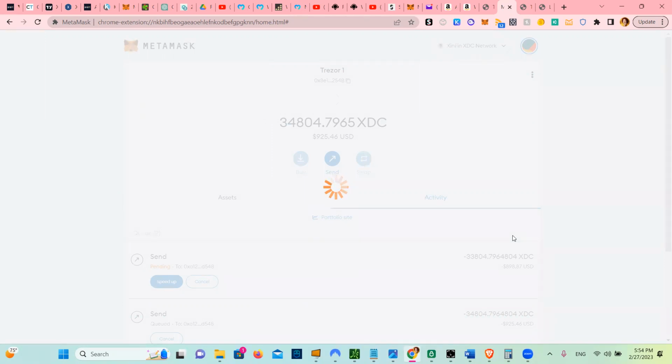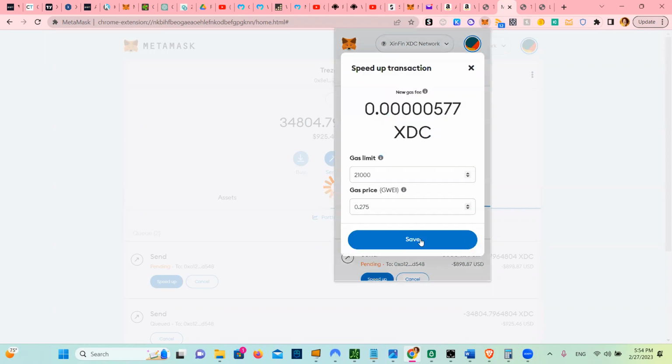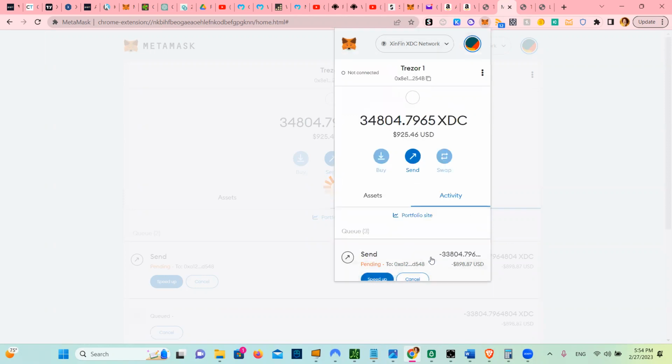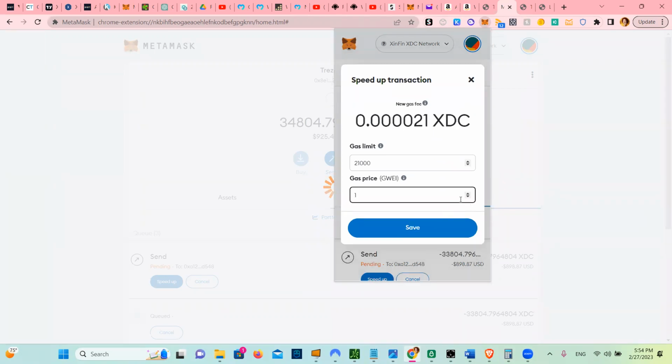And then once I put my passphrase, it's gonna ask me, it's not letting me do it. It's supposed to ask me to confirm. See? Oh, because it's pending, I guess. It's gonna speed up. And sometimes you have to speed up and you have to pay a little bit more.